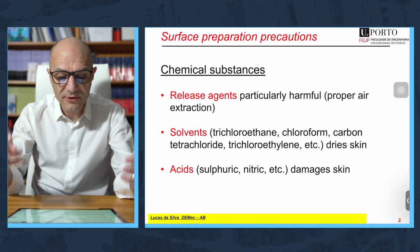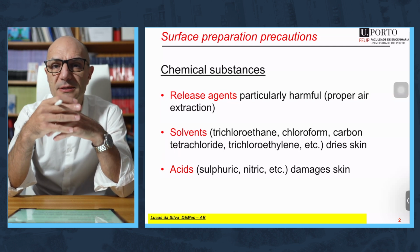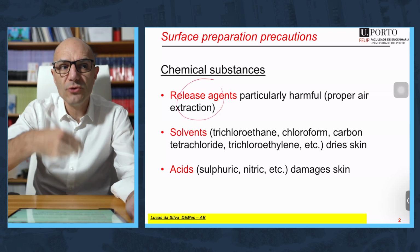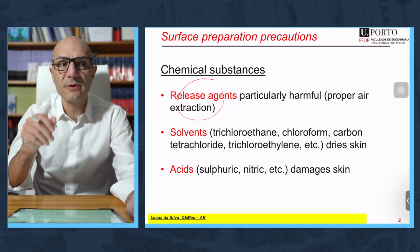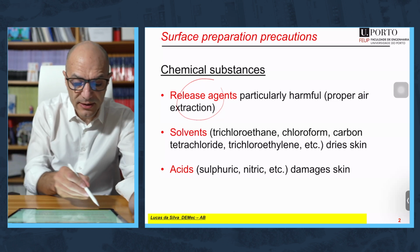About the surface preparation, really it's here that the most important risks can happen. First, with the release agents that you apply on the molds to avoid that the adhesive sticks to the mold. They are really nasty, so we should be careful. The area should be very well ventilated.